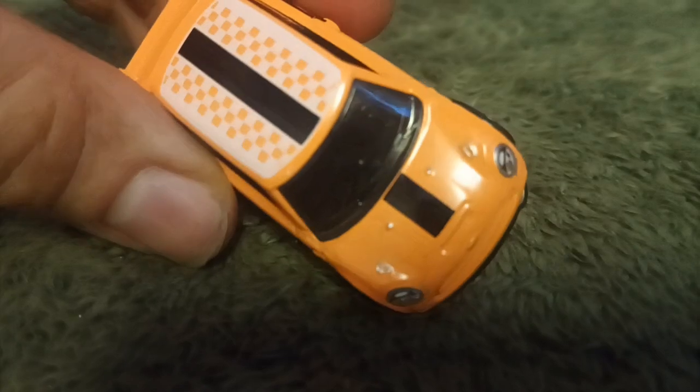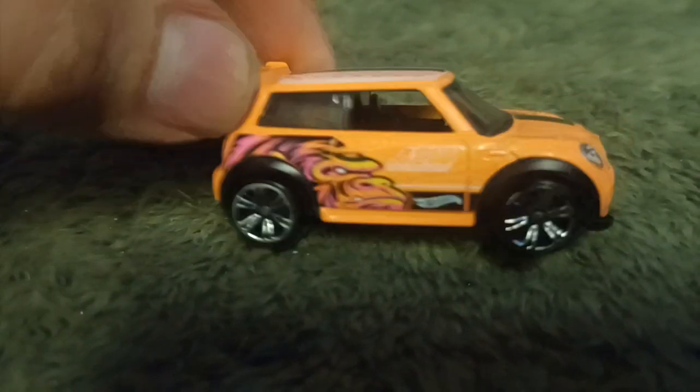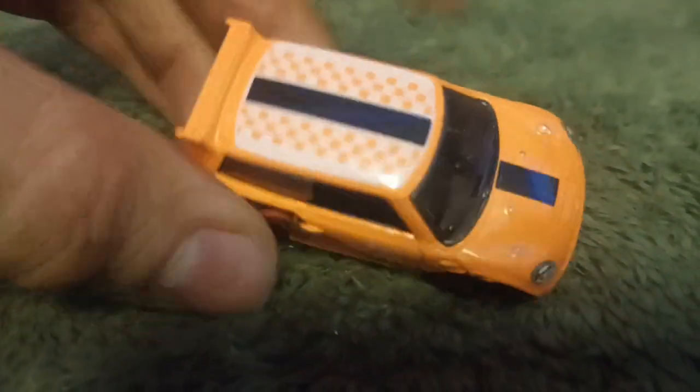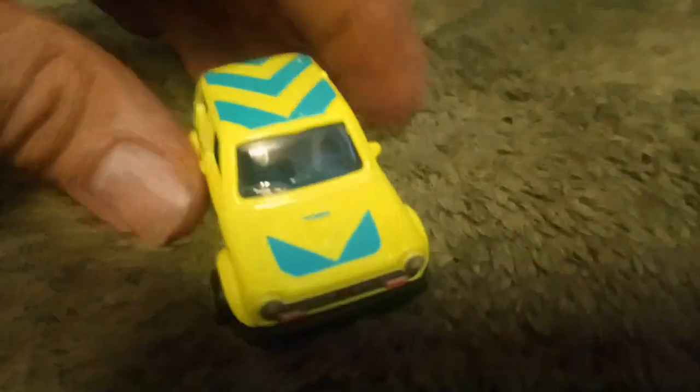AEM. Love this one. Pretty cool. Also, watch out for that roof. That roof can be something you got to watch out for. Okay, let's get another hatchback, shall we? The Civic. I really dig this one.